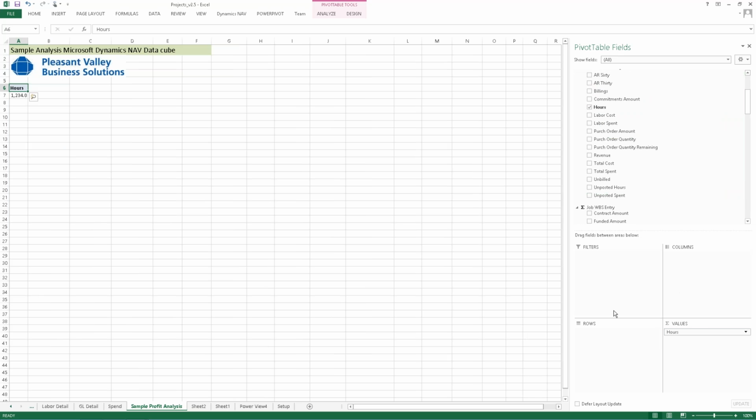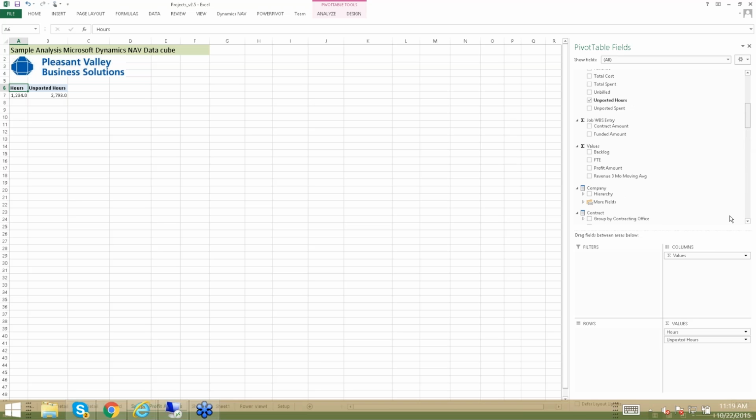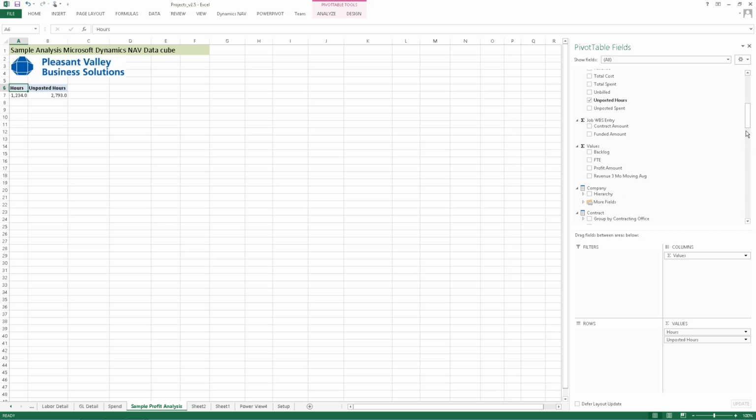my value section. So here are hours that have been charged, and then unposted hours are hours that were charged in a timesheet but haven't been processed through accounting yet. These are two things I want to look at, and then if I go down, you can see other things like contract and funded value and backlog and profit. How I might want to group this stuff would be the rows. So if I go down a little bit, you'll see different ways you might want to group it.